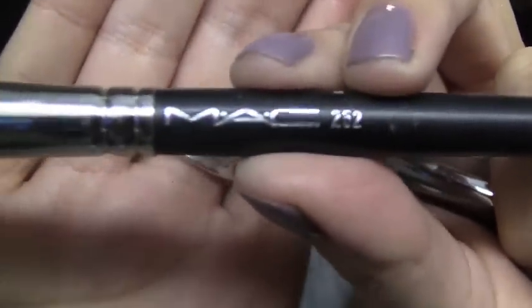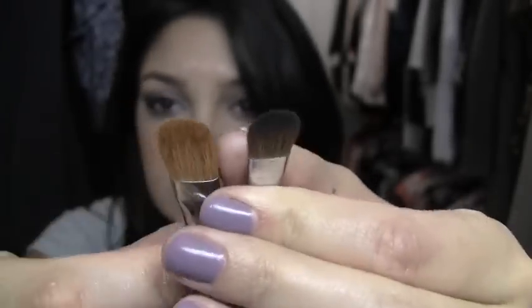But I really love this, and it makes me wonder, because my MAC 252, if I can find it, looks nothing like this. And I don't know if I got gypped at MAC. I remember I got my MAC one at a CCO, so maybe I did get gypped, but this is what my MAC 252 looks like. This is the MAC 252, and it looks like this. It doesn't look anything like the Sigma, and I definitely can't use this for what I use this one for, which is really weird. I don't know. Is this what the MAC one's supposed to look like? Because honestly, I don't even use this brush anymore because it's a really weird shape, and I don't like it.